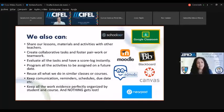You create collaborative tasks and foster pair work or teamwork. You evaluate all the tasks and have a score log instantly. You program all the activities to be assigned on a future date. You reuse all what you do in similar classes or courses. You keep communication, reminders, schedules, due dates, etc. And you keep all the work evidence perfectly organized by student and by course, and nothing gets lost.